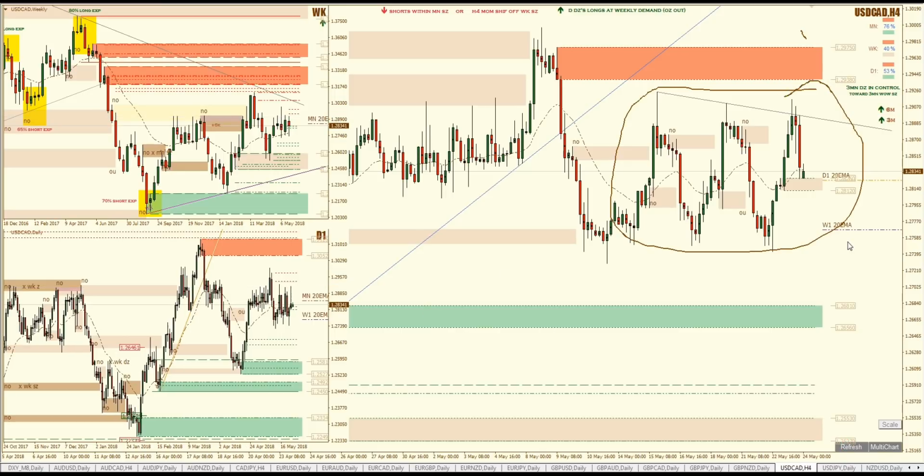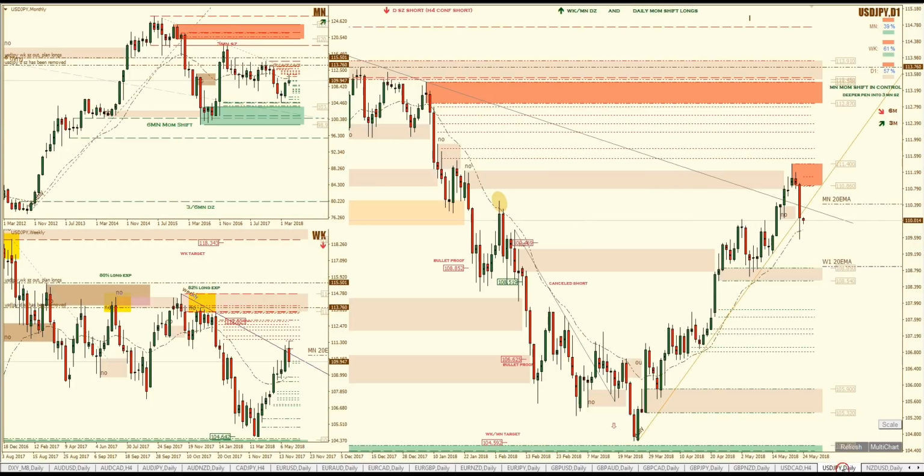So what's the trade? We could just sit sideways until a breakout. I mean, right? We got that wedge formation here. You know, we could just stay sideways until a breakout happens. So really not a time to trade this pair right now, considering this sideways action.